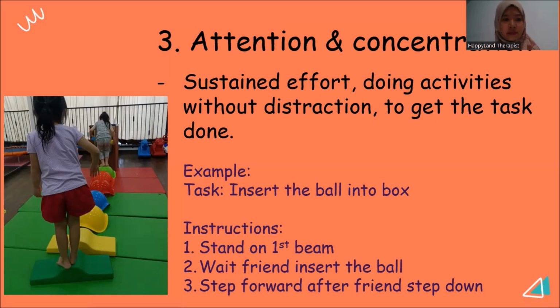The instruction given by the therapist is to stand on the first beam. The first child will stand on the green beam and then wait for the first friend to insert the ball, and step forward after the friend steps down from the beam. In this multi-step and sequential activity, the child needs good attention on the instruction given. When they have poor attention and concentration, they tend to miss out the instruction. They tend to forget one part of the instruction, and they will also get distracted while completing the activities.